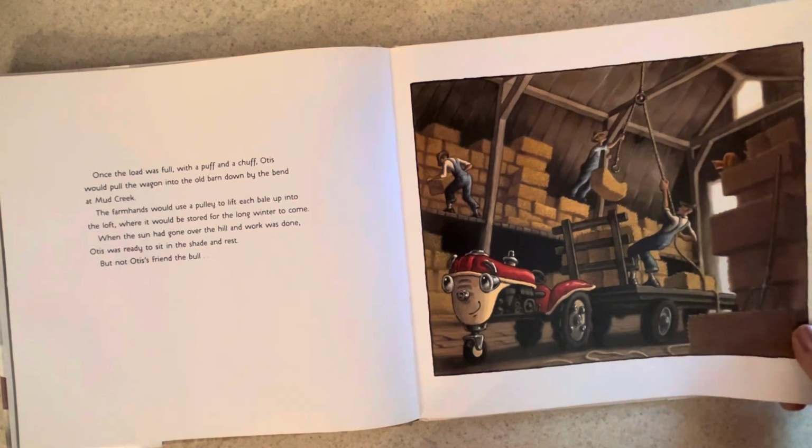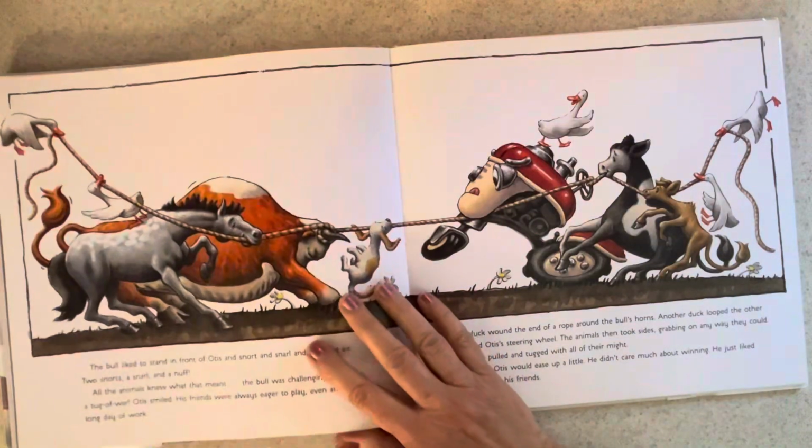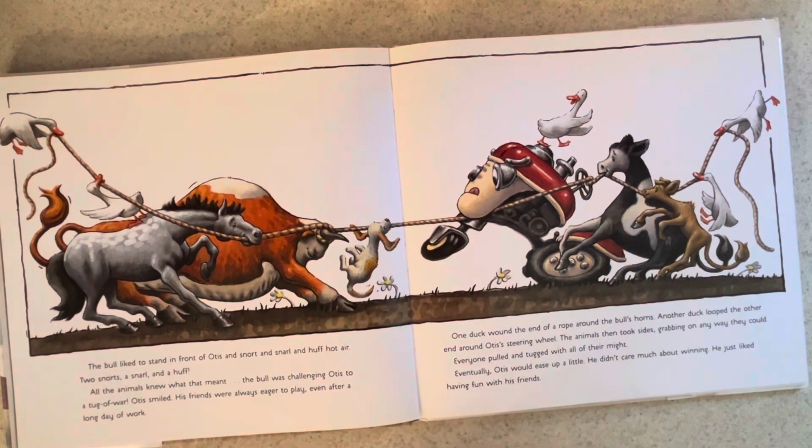We remember the bull from our last story. The bull liked to stand in front of Otis and snort and snarl and huff hot air. Two snorts, a snarl, and a huff. All the animals knew what that meant. The bull was challenging Otis to a tug of war. Otis smiled. His friends were always eager to play, even after a long day of work.